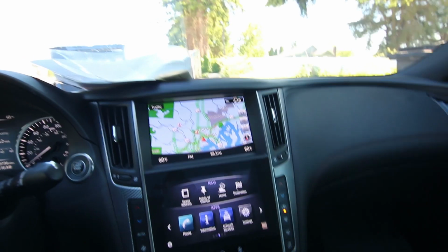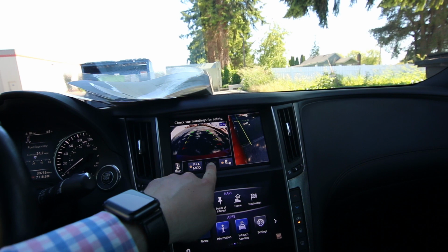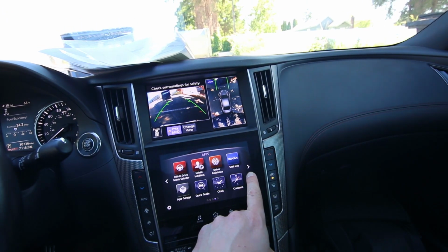Obviously we have navigation, parking camera, as well as a 360-degree round view monitor, great for low speed maneuvering. The bottom screen is a tablet-like interface for vehicle settings and apps.